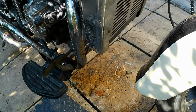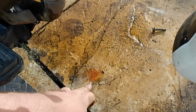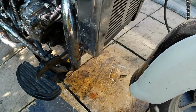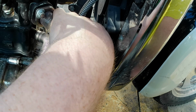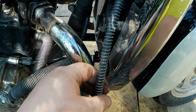A few moments later. Right, I was about to say that all looks good, but then I spotted this pink stuff on the floor. That's coolant. That's not good. Where does that come from? Have I just spilt that? No, I'll show you. This pipe here is leaking right there. Right, lift this up. You can see, in fact, yeah, there we go.